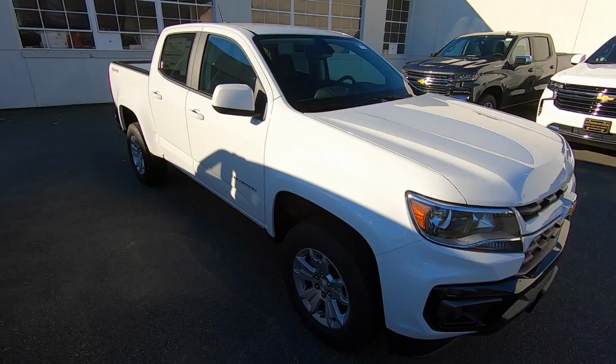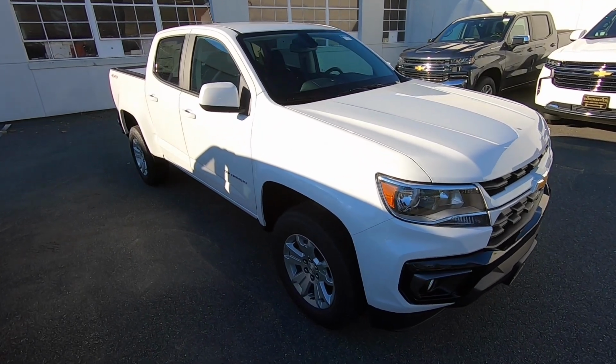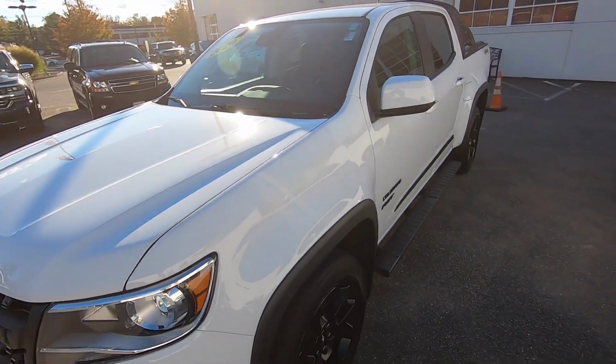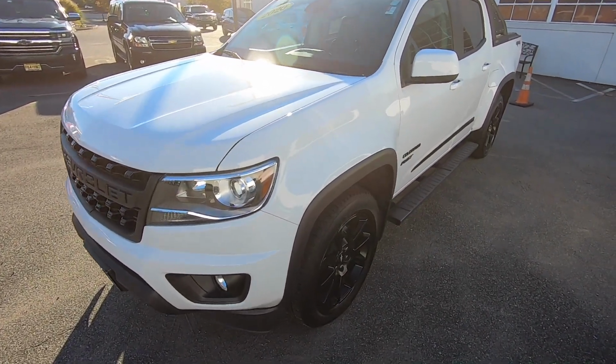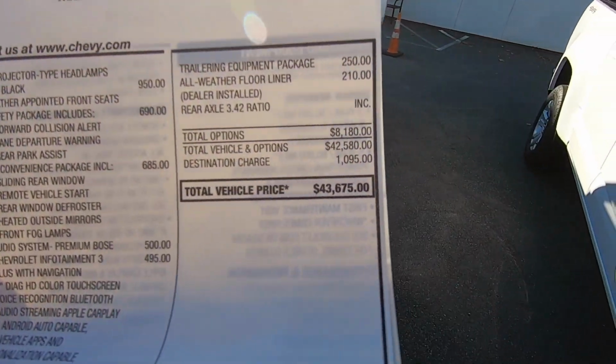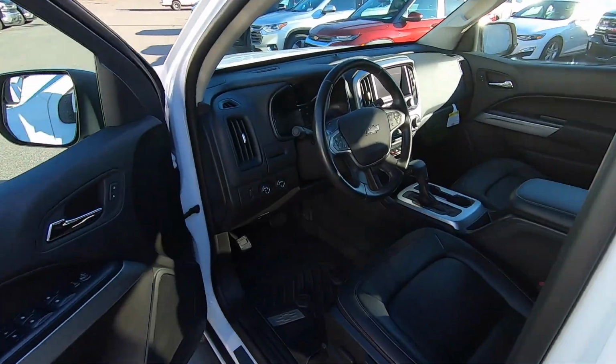Same thing, crew cab, short box, but with a lot more equipment. The MSRP on this vehicle, as it is equipped, $36,855. And as we move over to this 2020 that we're going to look at next, this one being an RST model, you'll notice on the window sticker here, $43,675. So this one's just about $7,000 more when it was brand new.